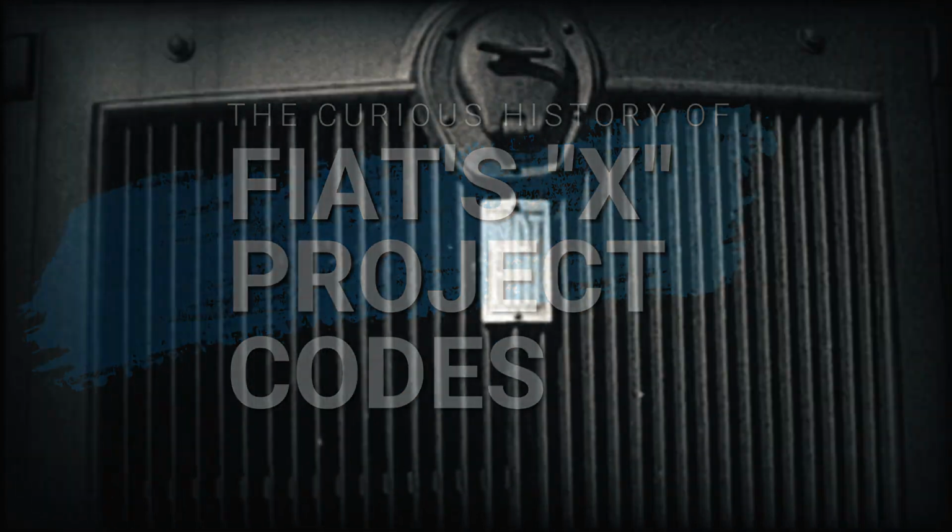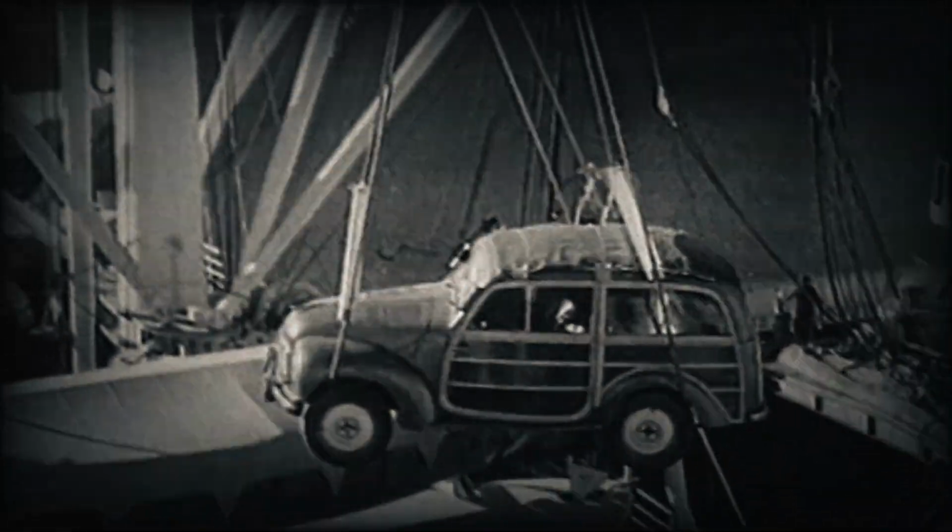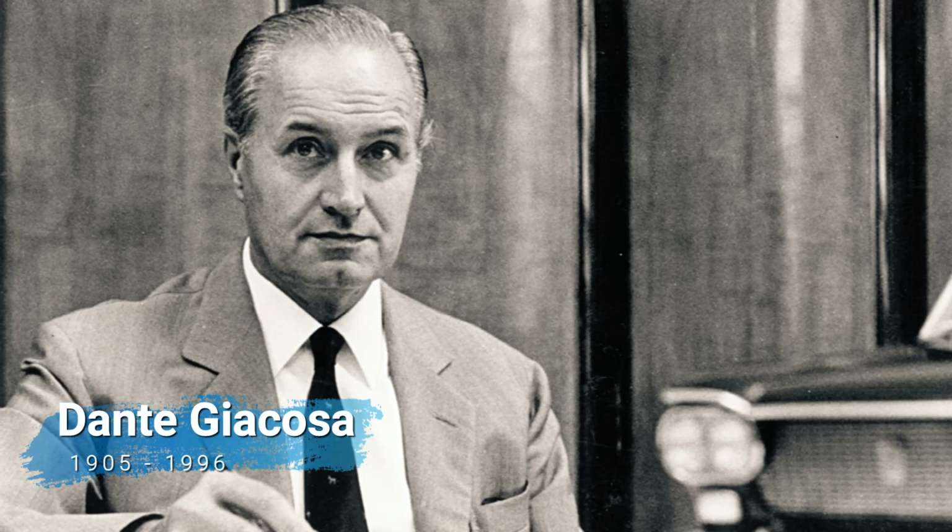Fiat implemented its internal project numbering scheme in early 1946, when the company was planning out its product development for the post-war years. Aiming to bring some order into the growing number of models and designs, Fiat's legendary technical director Dante Giacosa established a simple 3-digit numbering system, the first of which was to be 1 for passenger cars, 2 for light commercial vehicles, 3 for buses, and so on.